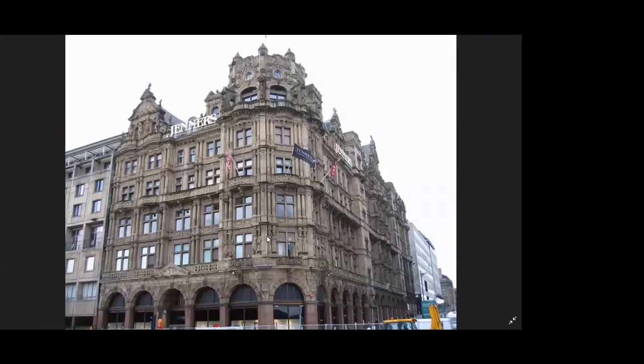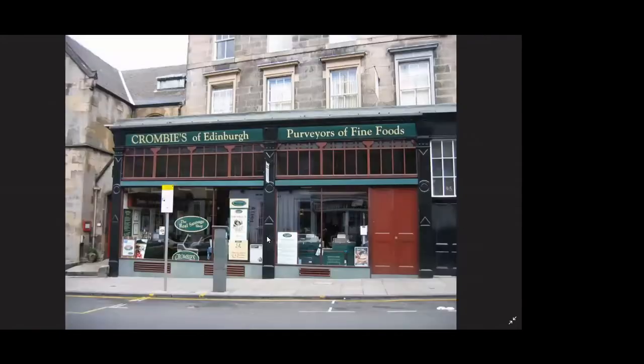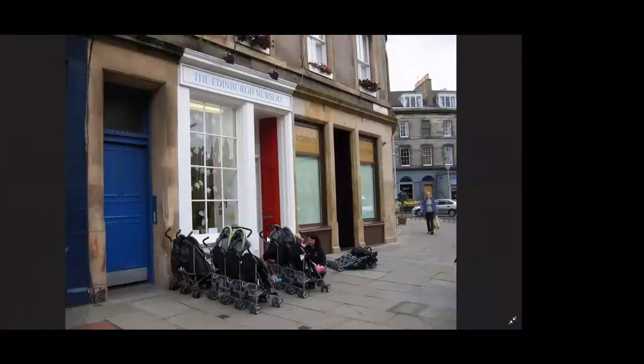Some other buildings dating from that era. And of course, there are some more modern things and things that are a little less regal. Here's an example of a food store where you can buy all sorts of Scottish treats. This is another Scottish souvenir store, and something of more interest to the people who actually lived there.